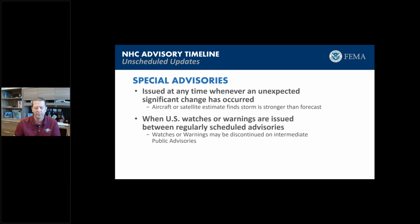Special advisories, I like to remind folks about special advisories. These can be issued really just about any time. They're issued when an unexpected change has occurred, perhaps the storm is strengthening more quickly than was forecast, or even if the track has shifted, we can issue these special advisories to update the forecast. This is done a few times each year. Again, probably most often when the storms are strengthening more than what was indicated in the previous forecast.